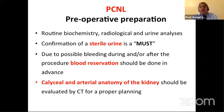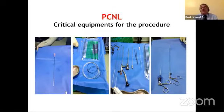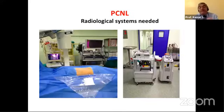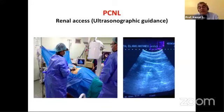Due to the possible bleeding during or after the procedure, we need to reserve blood in our patients, and the calyceal and arterial anatomy of the kidney should be properly evaluated. We need to have all the necessary equipment in our OR just beneath the operating table, ready to use whenever needed, including the flexible ureteroscope. We need to use radiologic systems and also sonography in order to switch from one to the other. If we have any difficulty puncturing the kidney, to get an access to the kidney, then we may stop fluoroscopic imaging, then come back to the sonographic imaging.